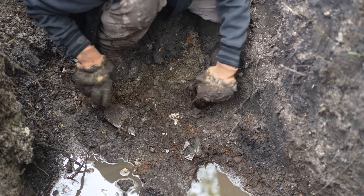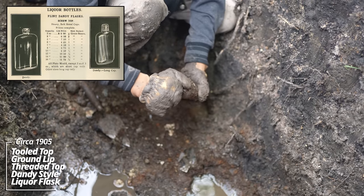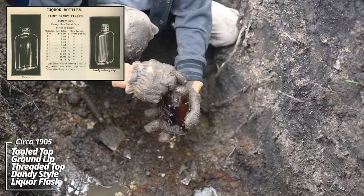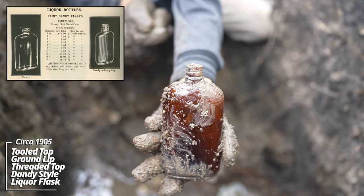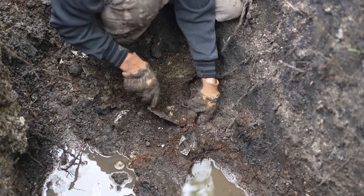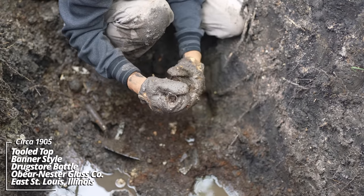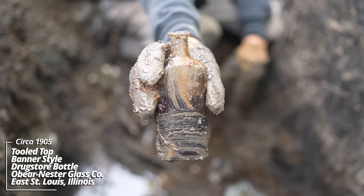Oh wow, that's a threaded top liquor flask. It's a pewter cap, I believe, and a ground lip. Look at that, circa 1905. May have our first drugstore bottle here. Banner style. Looks like it still has some medicine in there. You can see that kind of red amber color.